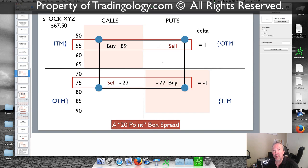And that's one of the reasons why only floor traders can really put this kind of trade on. Generally, you're not going to be able to put in an order for all 4 of these options at these strike prices and get them for less than 20 points.